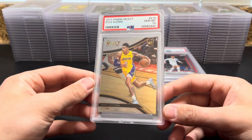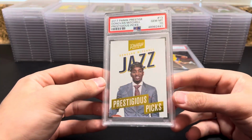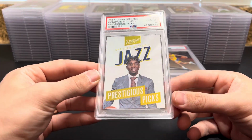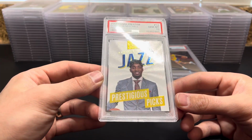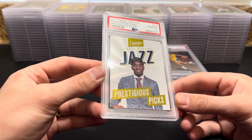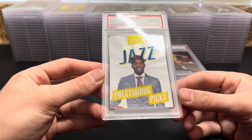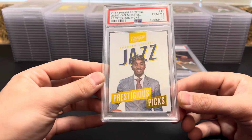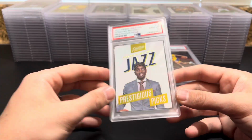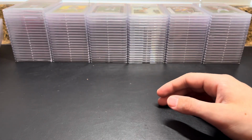Another Courtside, got a 10 Kyle Kuzma. And then a very nice Donovan Mitchell Prestigious Picks. I think these were short printed from Prestige that year, and you're talking about the best player on the best team at the moment. Mitchell's got to be in a discussion for some awards. I don't think he's going to win MVP. With LeBron, Curry, Jokic, Embiid, a couple other guys, it's kind of hard to give it to Mitchell at the moment, but the Jazz are good. They look great this year, so I think that's pretty good timing on that one.